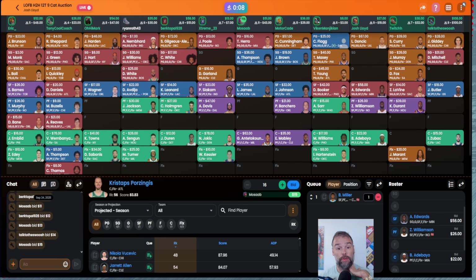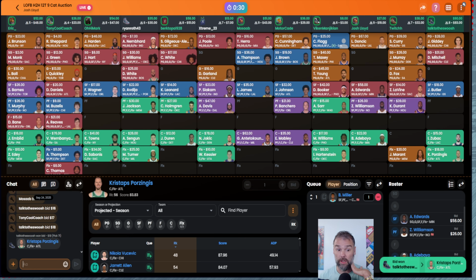Wow, a bit of a Porzingis bidding war here. Talk to the Swoosh is in on this. Musab, he's got 15 on him. Tony comes in at 17. Tony's team, this is his last starter, and he can go up to 23. And then he can get one. Tony, I do it, man. And then have $1 on your bench.